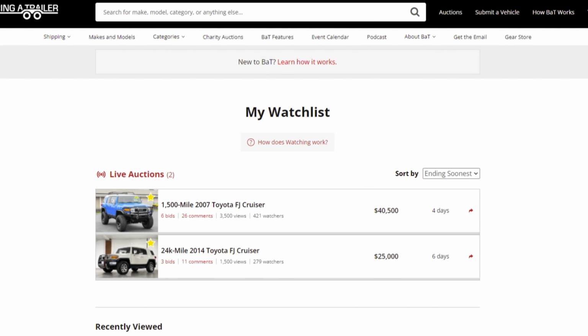So, in case you're interested in bidding on an overpriced FJ Cruiser and not selling one, there's two more on. One's up in 4 days. It's a 1,500 mile '07 that's lifted and modified. And then there's a 24,000 mile '14 FJ Cruiser. And it's at $25,000. But as you see, these bids are nothing. Anybody who's bidding now is doing nothing but jacking up the prices of FJs. If you're serious, you come out and you snipe it in the last 2 minutes. That's the way Bring a Trailer works.